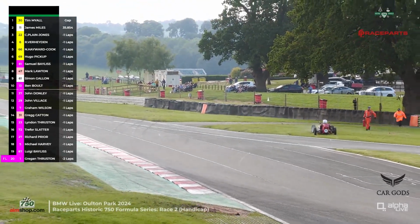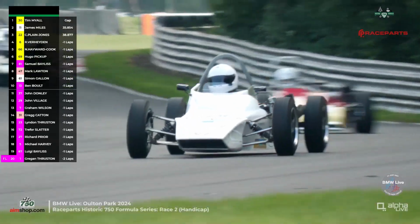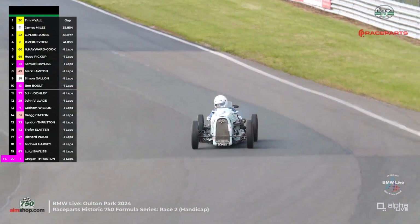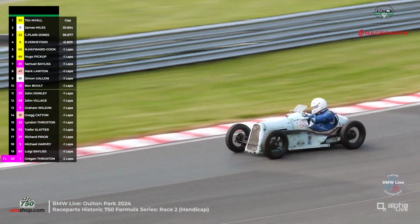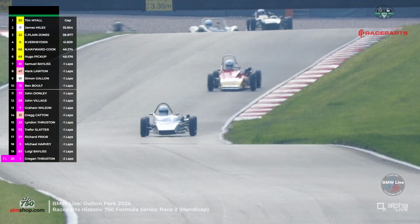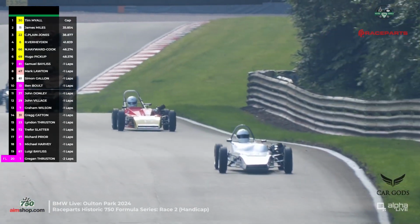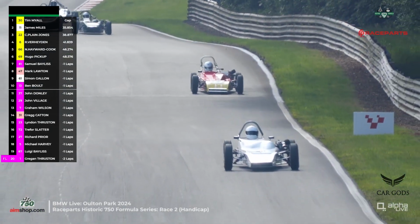James Miles, who has just come across the line now to complete lap number 5, was within 35 seconds of the race leader, who's just pulled off. But significantly, the likes of John Village are only at Druids, so not that far behind, really. No, and on the same lap, essentially. So, John Village, how long has he got, though? That's the question. There's 2 more laps to go.